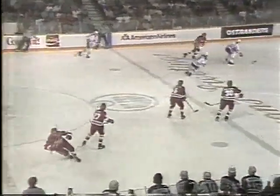Kapustin jammed off into the corner by a falling defender, Charlie Huddy. And then Gretzky came in and shot it down the ice. So the Oilers withstood that shortage of manpower quite nicely. Still have their 1-0 lead. And now here's a chance. Breaking wide at the goal. A great chance for the Oilers for their 1-0 lead.